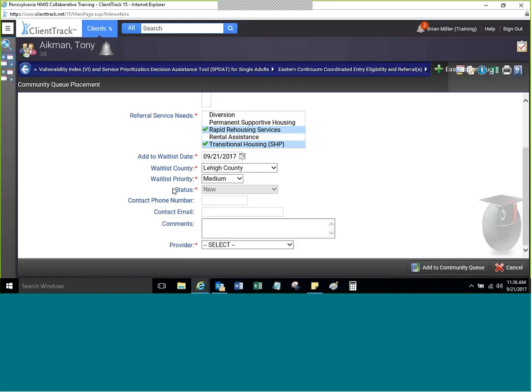Anybody that, when you're putting someone on the list, has a need for rapid rehousing, transitional housing, or permanent supportive housing should be put with a medium priority. Anybody with a diversion or a rental assistance service need should be added with a low priority. So at this point, it is manual. Based on the services, and it's kind of like the SPDAT, if they have a 4 and above, they're a medium priority. If they have a 3 and below, you want to set them to a low priority.